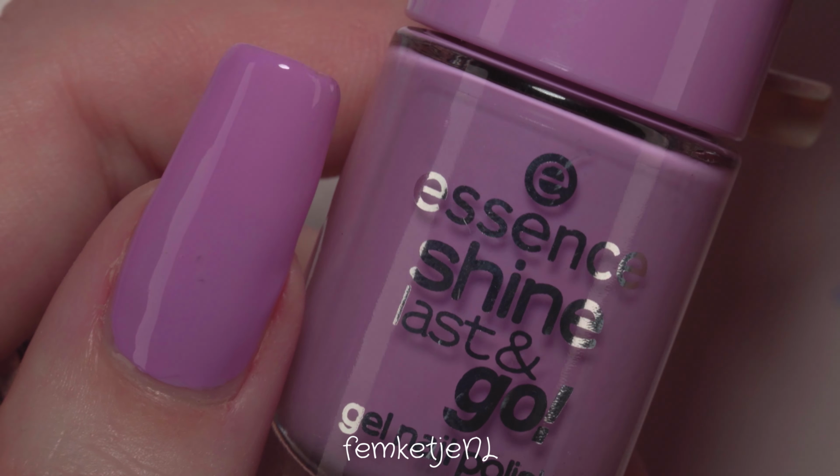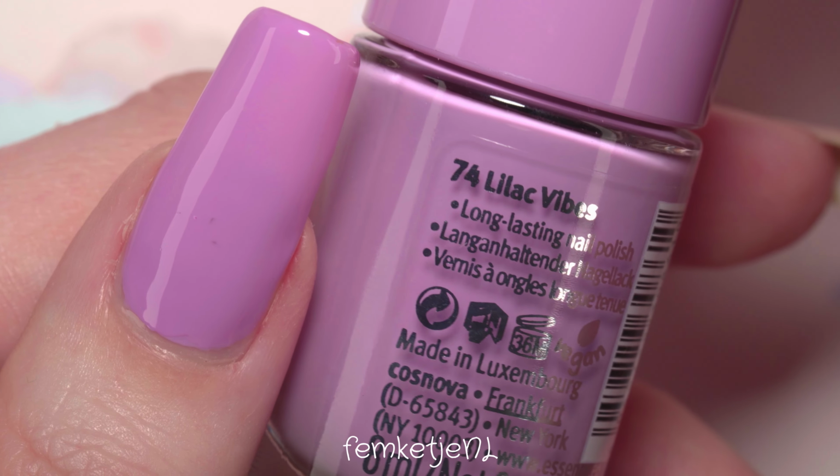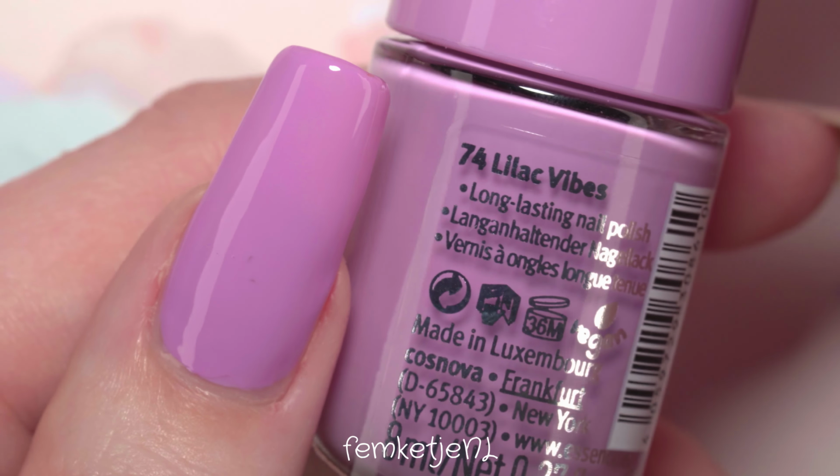Like their taste just shifts, and they start to like things that they never liked, and they start to dislike things that they always liked. So yeah, it's quite funny to notice it on myself mostly. There's a whole shift going on at the moment. But this is a color that is definitely going to stay on my work desk for a little bit, because I might even do a nail polish of the week video with it, because I just think it's a really cute color. Another cute color is the next one I'm showing right here.